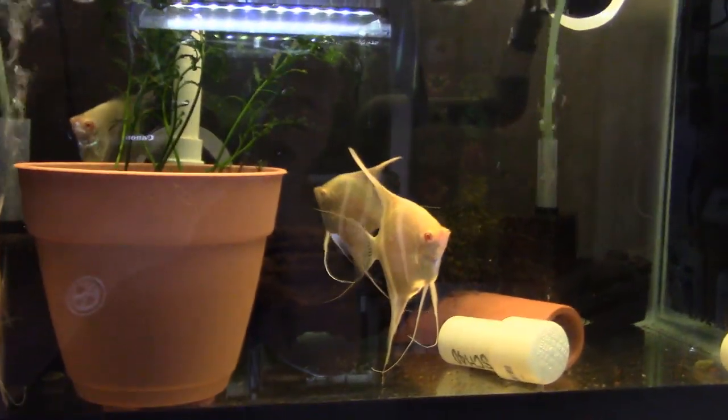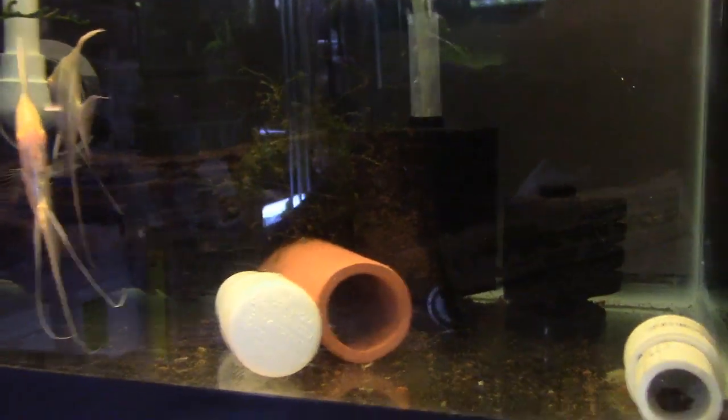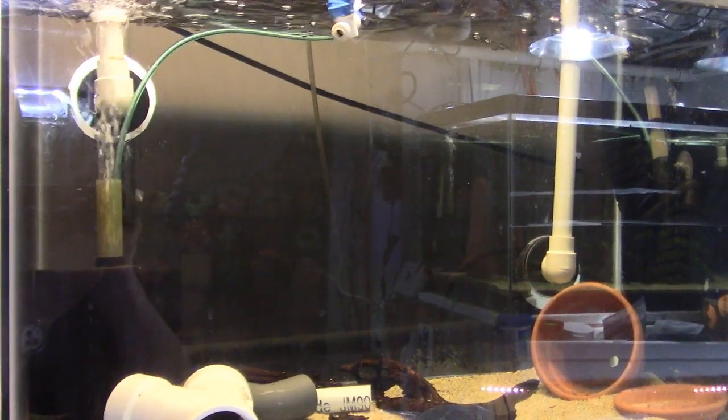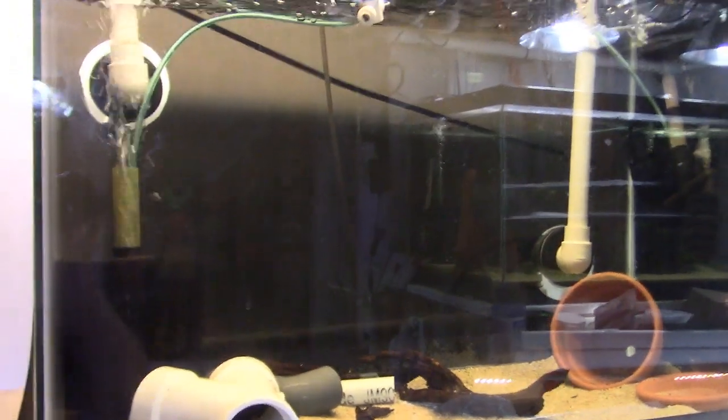The angels are looking good. There's a couple of albino bristlenose plecos in here as well. I don't see them right now. This was the tank that I had the other black rams that Mike from Michael's Fish Room picked up for me. However, they have all unfortunately passed since I got them.